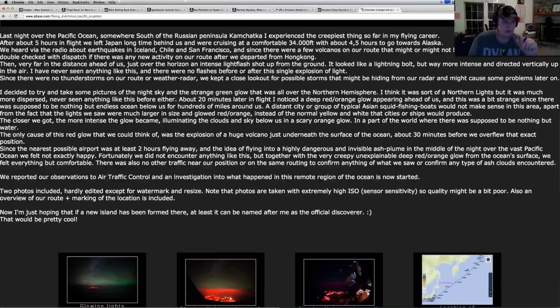Since there were no thunderstorms on our route or weather radar, we kept a close lookout for possible storms that might be hiding from our radar and might cause some problems later on. I decided to try and take some pictures of the night sky and the strange green glow that was all over the northern hemisphere. I think it was sort of the northern lights, but it was much more dispersed. Never seen anything like this before either.